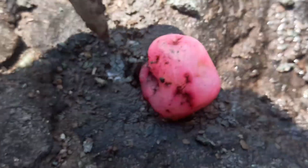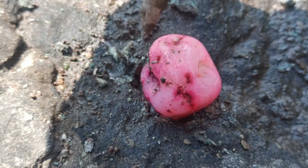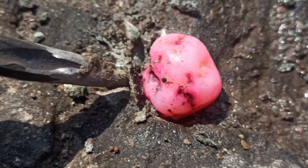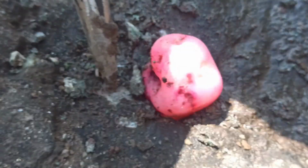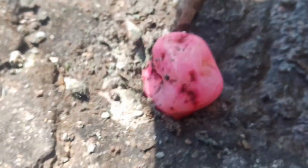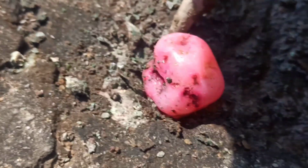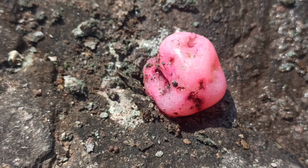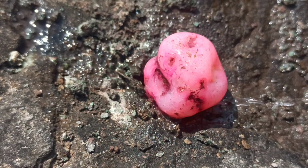Before we dive into the dig, let me give you a bit of background. This mine has a unique geological history, making it a hot spot for some of the rarest and most beautiful stones. From ancient volcanic activity to years of mineral-rich deposits, this area has it all. And with a bit of luck, we're going to uncover some serious gems today.